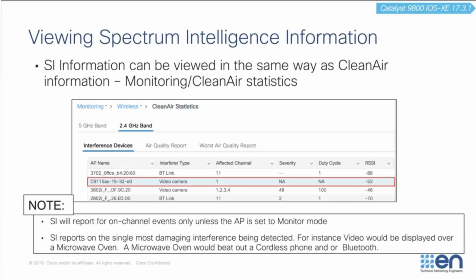So SI is enabled on the network. You can enable it under the 2.4 and 5 gigahertz band, and it can be monitored the same way as Clean Air. You go into the Clean Air statistics, and it shows you the 9115, and if you have a 9105, it's also going to show up as a separate row, and it's going to show you the top interferer that it detects. But there's clearly a difference between Clean Air and spectrum intelligence.